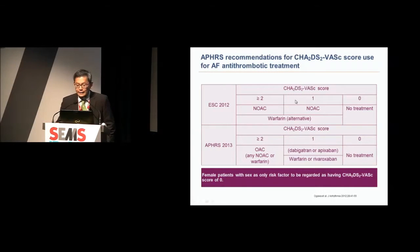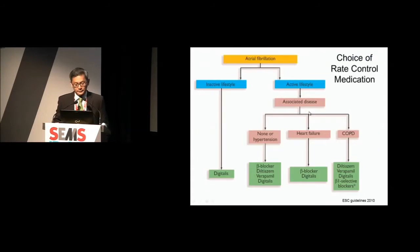We would recommend starting anticoagulation. And these are some of the guidelines that are out there: ESC 2012, the Asia Pacific Heart Rhythm Society in 2013. Anyone with a CHA2DS2-VASc of 1, we recommend anticoagulation, which is warfarin or NOACs.